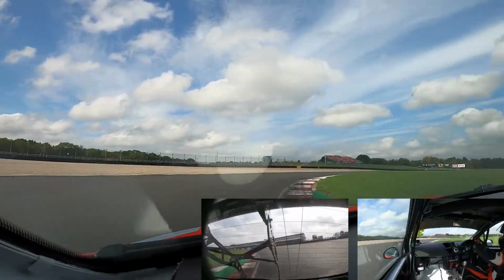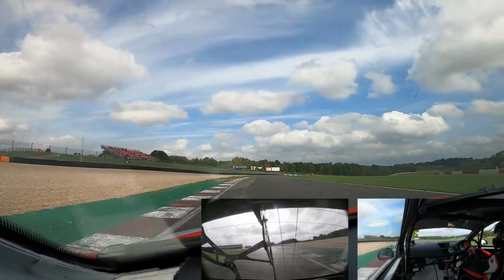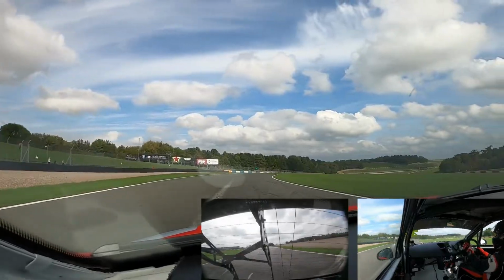Gone off at the end there, so a bit of a yellow flag. They're pretty good at Donington at getting those cars cleared pretty quickly.